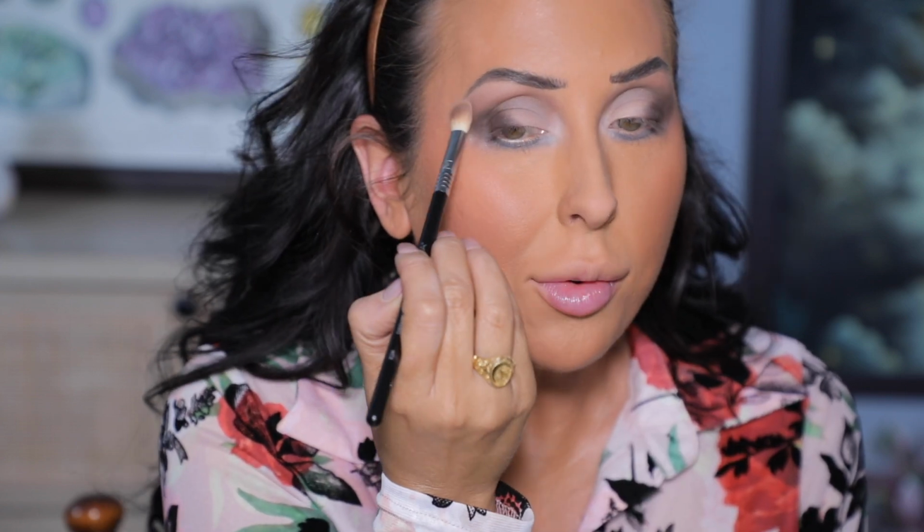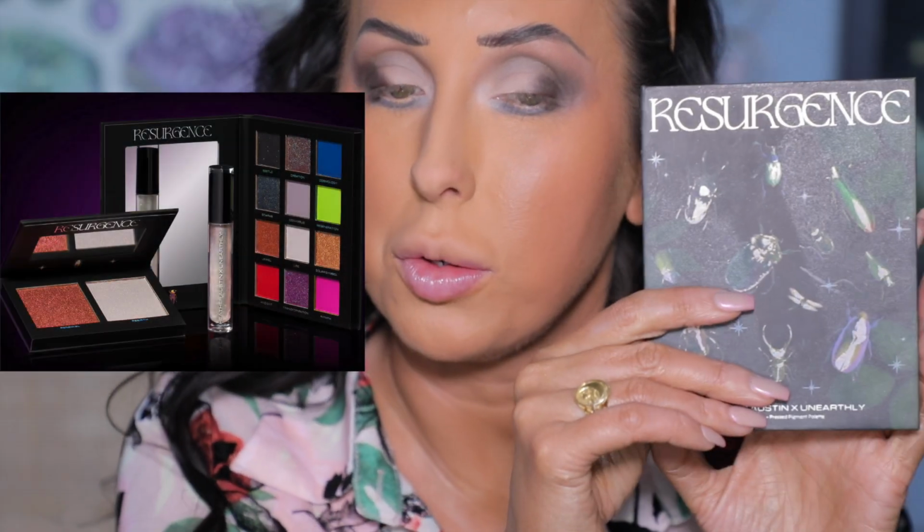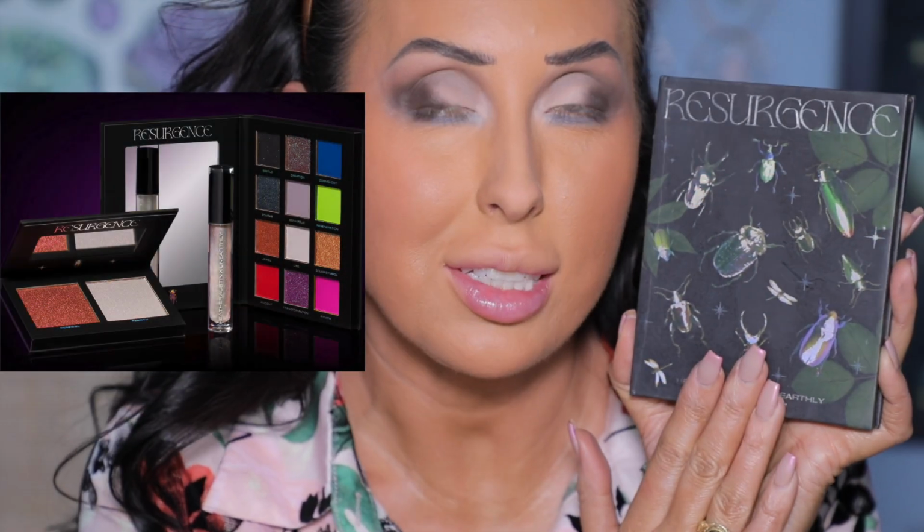So I'm gonna pull in an older palette. Everybody who loves tutorials with older palettes, yay. Definitely let me know if you're happy to see this one. But if we're gonna leave the look here, one look with our Mario palette, we would just throw on our mascara and go. I want to add some sparkle, so I'm going in with my Resurgence palette.